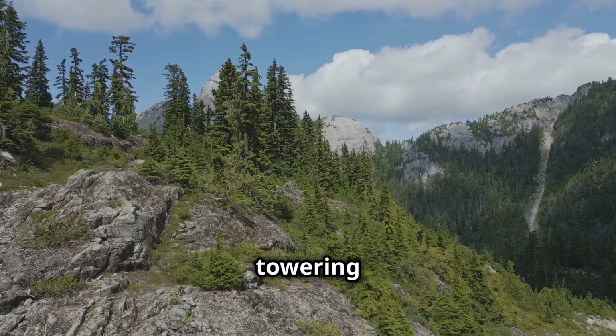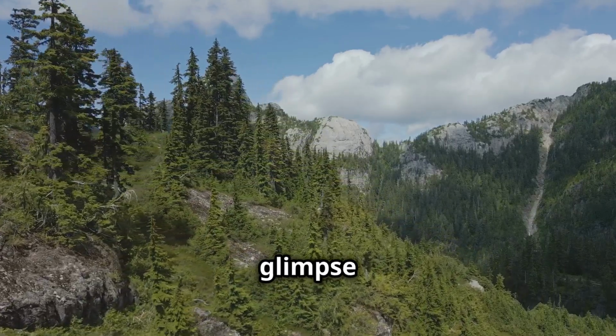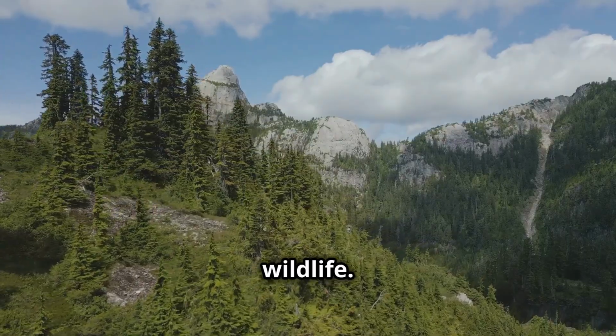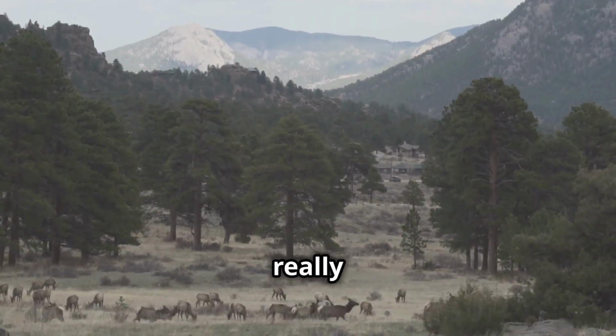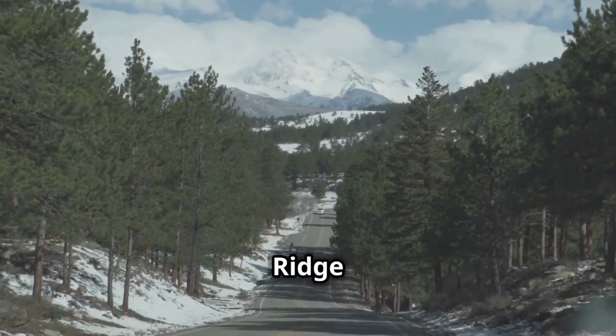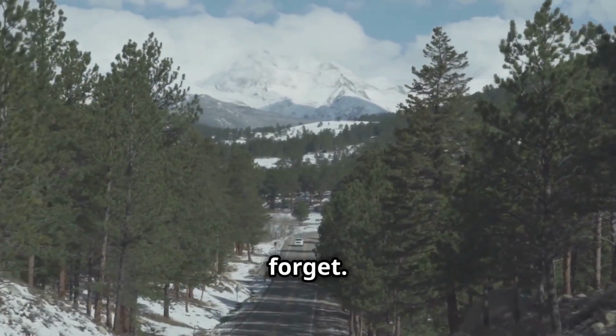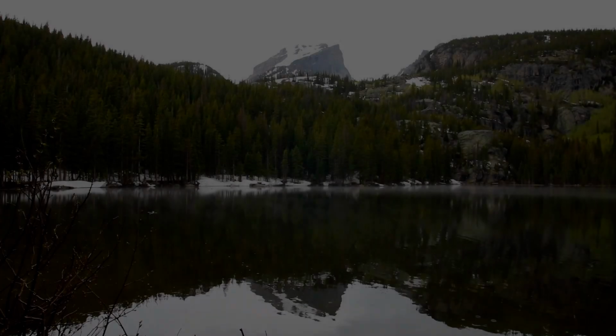We're talking towering mountain peaks, lush alpine meadows, and maybe even a glimpse of some of the local wildlife. Keep your eyes peeled for elk, bighorn sheep, and if you're really lucky, maybe even a moose or two. Trail Ridge Road is an experience you won't soon forget. We've got a lot more ground to cover, so stay tuned.